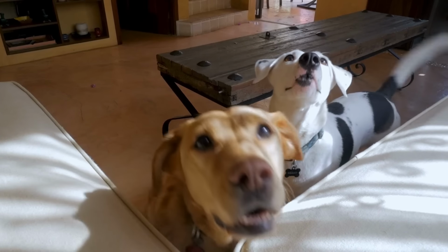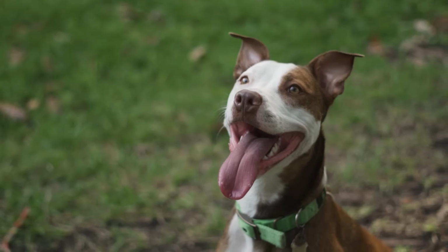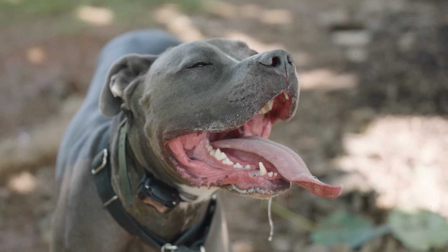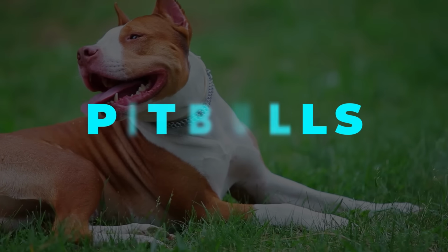Our focus today is on two breeds that are often confused with each other: Pitbulls and American Staffordshire Terriers. Are they just two names for the same dog? Or are there real discernible differences? If so, what are they? And what's the best way to tell a Pitbull from an Amstaff? Well, let's talk about it.